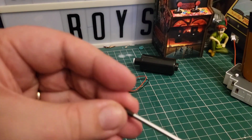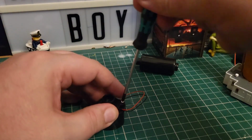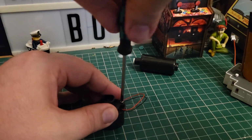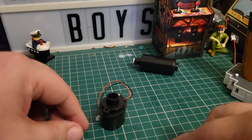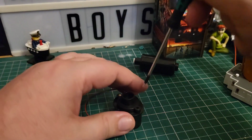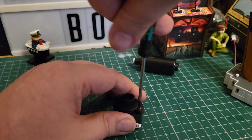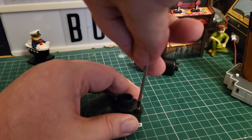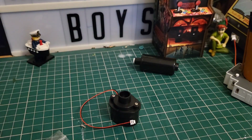Okay, so here's the first one. Pop that one in there. That's one. Take our second one. Pop that one in there. It's 2. That's that part done.